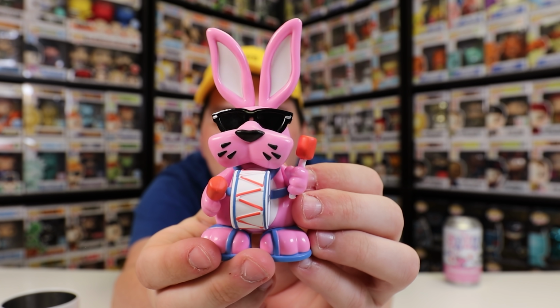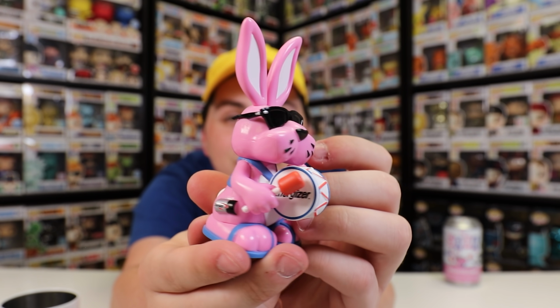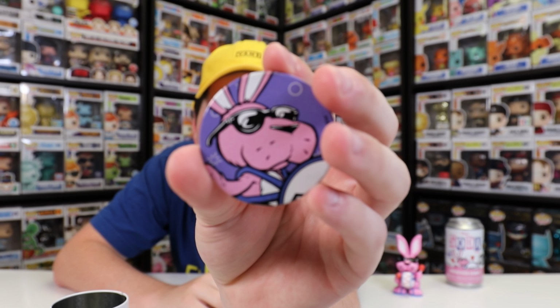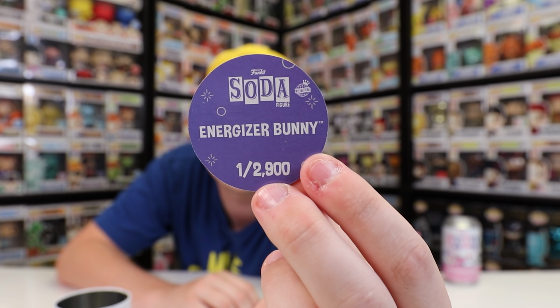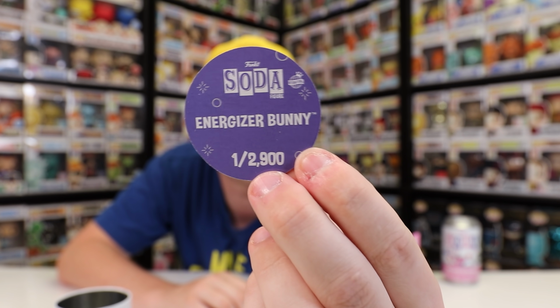And if you guys want to check out the Energizer Bunny, here he is right here with the Energizer logo on the drum as well as an Energizer Bunny on the side here. And if you guys want to check out the pug on this one, here it is right here. And even though it is colored, this one is not the chase, of course, because it is the International Soda. And if you guys want to check it out, there it is on one side. Then on the other, it says that this one here is limited to 1 out of 2,500, I think it is. No, 2,900. Well, the good news is that I needed the common one anyway.